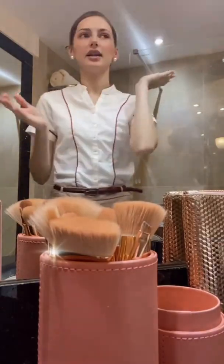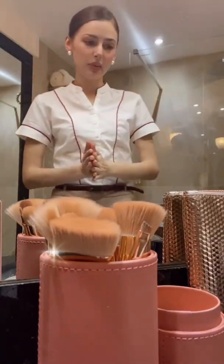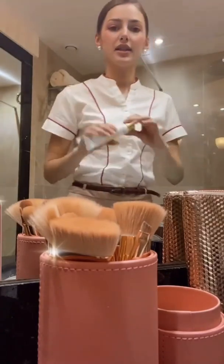Everybody, today I will share with you how I do my makeup and how I prepare myself for a flight. Today I just did a simple bun, I put my earrings on, and my next step will be to put my sun cream on.